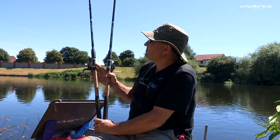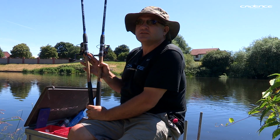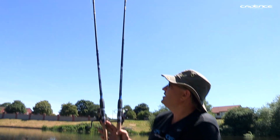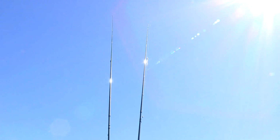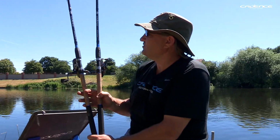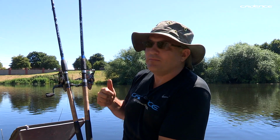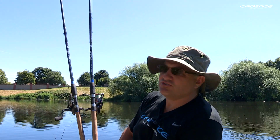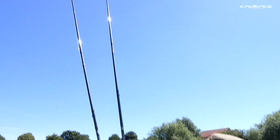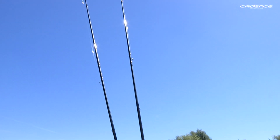So the two rods I've used today are the 16 foot and 15 foot CR10 number ones. And I love these rods when I'm fishing the bolo on rivers like the Trent. That extra length really helps with presentation and control of your float. And because these rods are so light and well balanced, they're just a dream to fish with. I've matched them up with two 4,000 reels. It's a CS10 and a CS8.